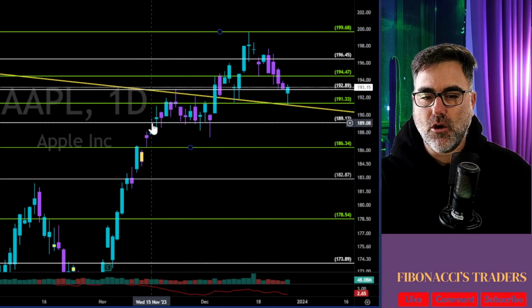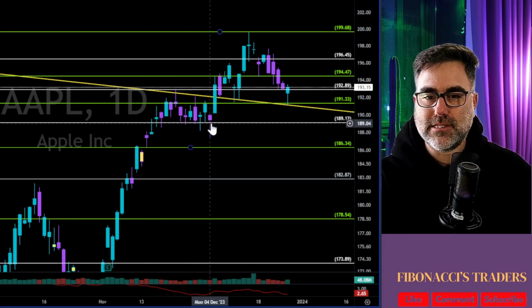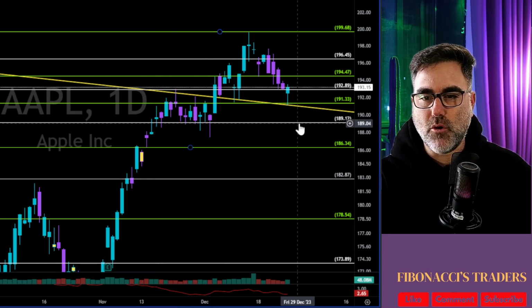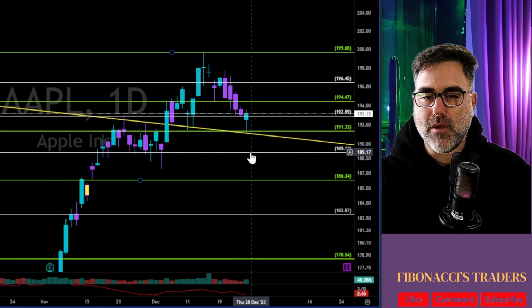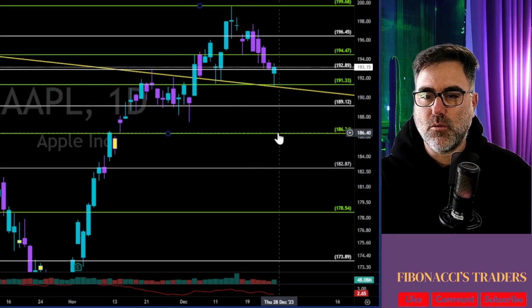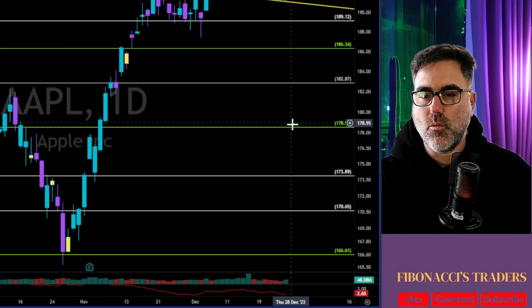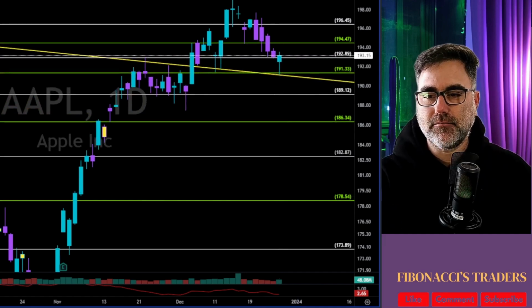As you can see, all this area support from November 16th all the way to December 4th. 2 weeks of support. So below this area, 190 on Apple needs to hold. Breaking below the 190, we have the 186, and then 180 and 173 to the downside.